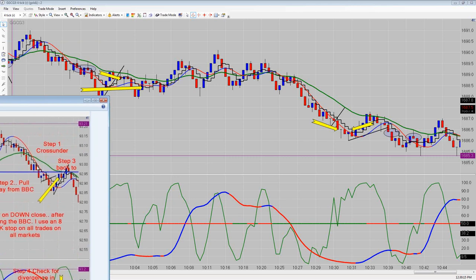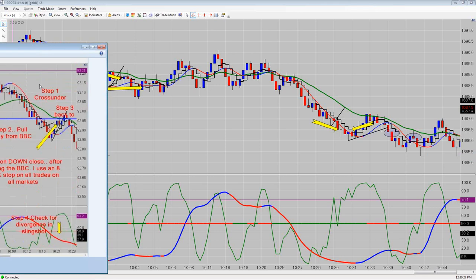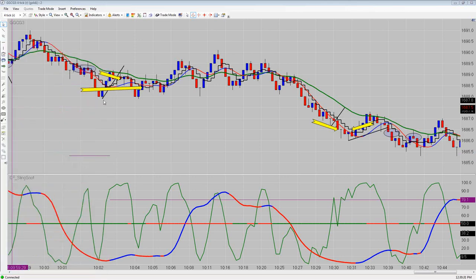Step 1, the MA1 crosses below the BBC. Step 2, there's space in there. Step 3, it pulls back up and closes in the direction of the cross. 1, 2, 3. And step 4 is check for divergence. Divergence down here. I'm going to slide that off and just show you all those things.